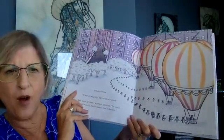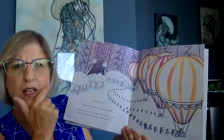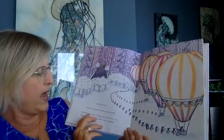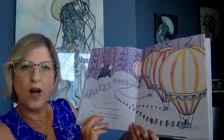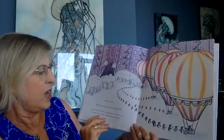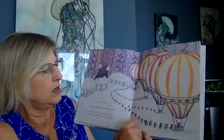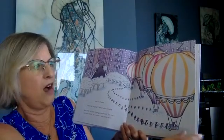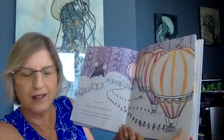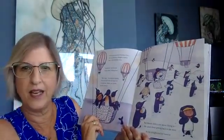And out of town, I wonder if her dads are going to be wondering where she went. Where are we going? Harriet asked excitedly. Back home, of course, a penguin answered. The city is a nice place to visit, but I wouldn't want to live there. And there they go. And it looks like they're leaving on hot air balloons. Do you think this could be a true story? I'm thinking it looks like make-believe.